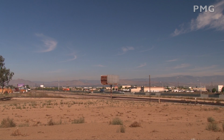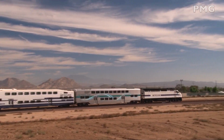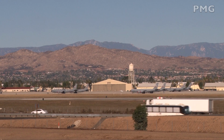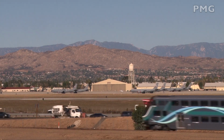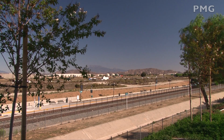On the left is the Val Verde Y. Metrolink follows the 215 freeway for several miles. The Moreno Valley March Field Station was our next stop as the shuttle train arrived on a clear autumn day.